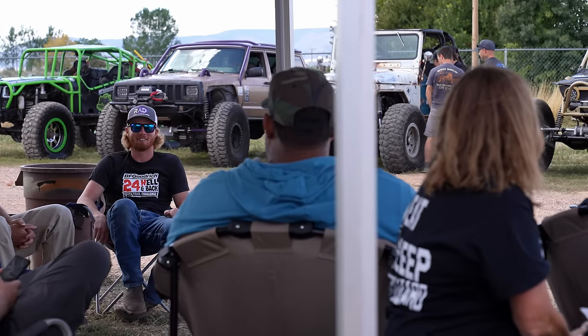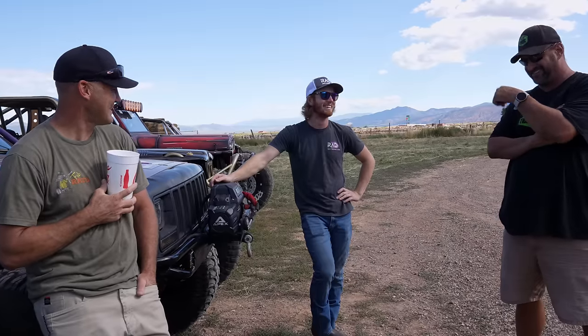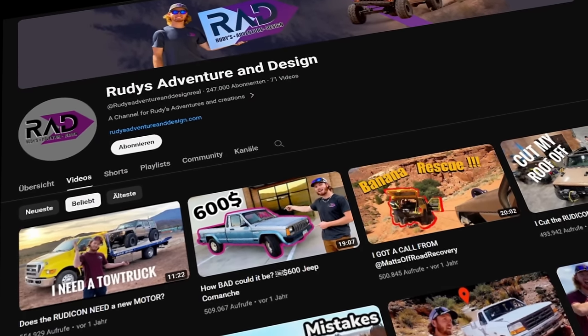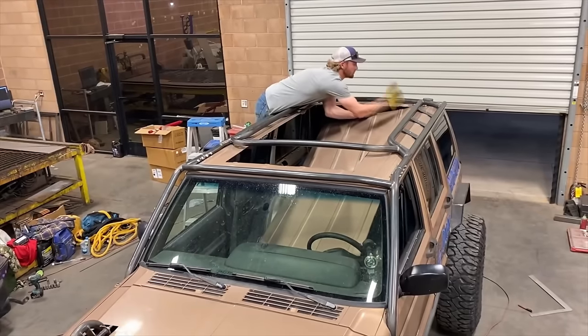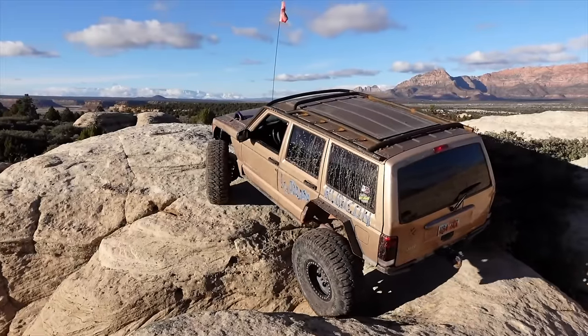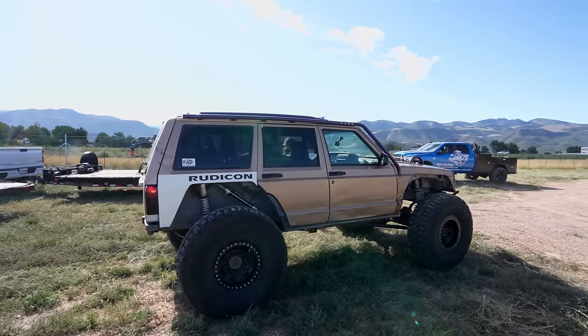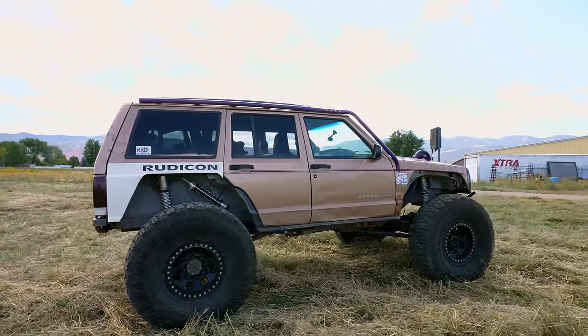He started his career at Matt's Off-Road Recovery. In fact, he's Matt's son. With Rudy's Adventure and Design, he's created his own outlet to build cool and often vintage 4x4s and takes them on thrilling adventures. His Jeep Cherokee, AKA RudyCon, has conquered countless trails, but does he have what it takes to conquer this 24 Hell and Back?